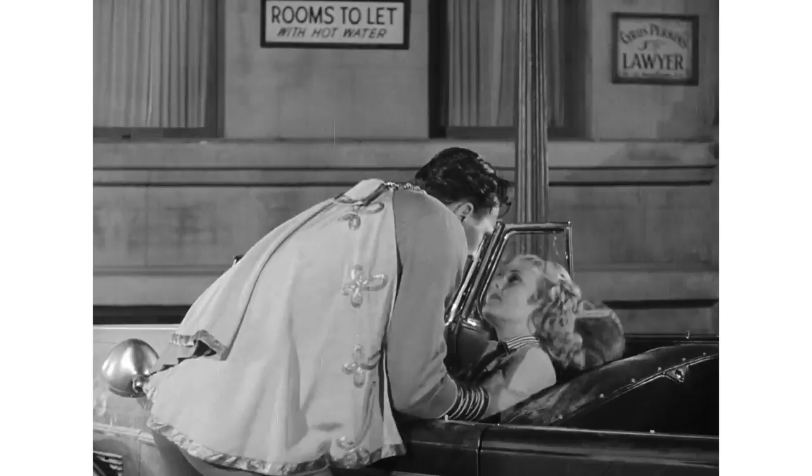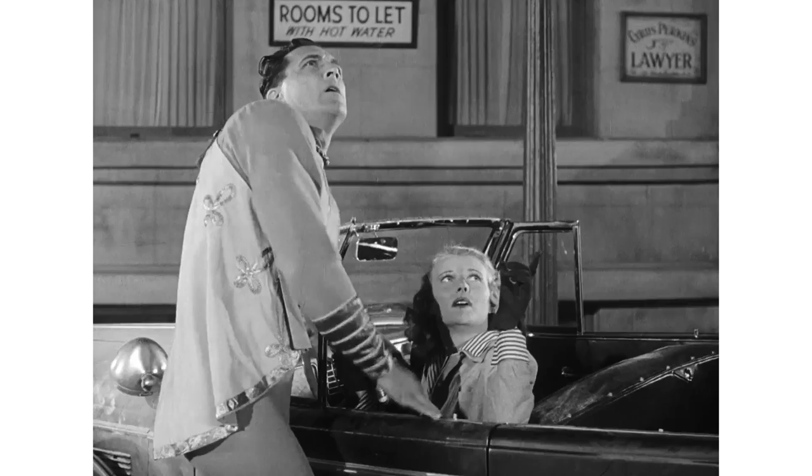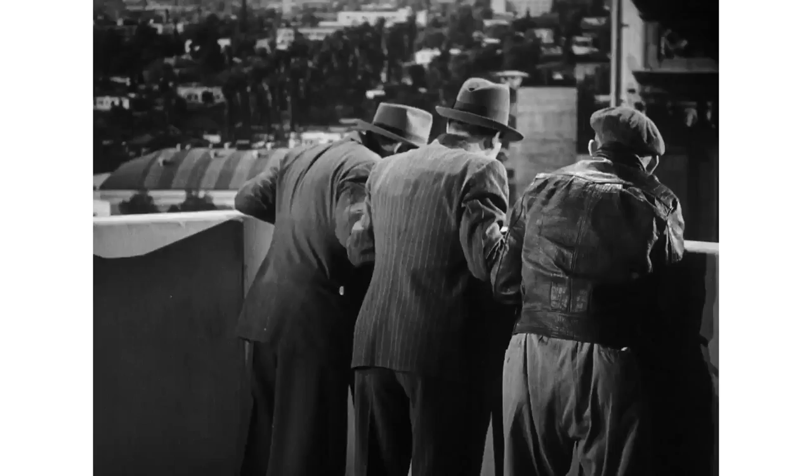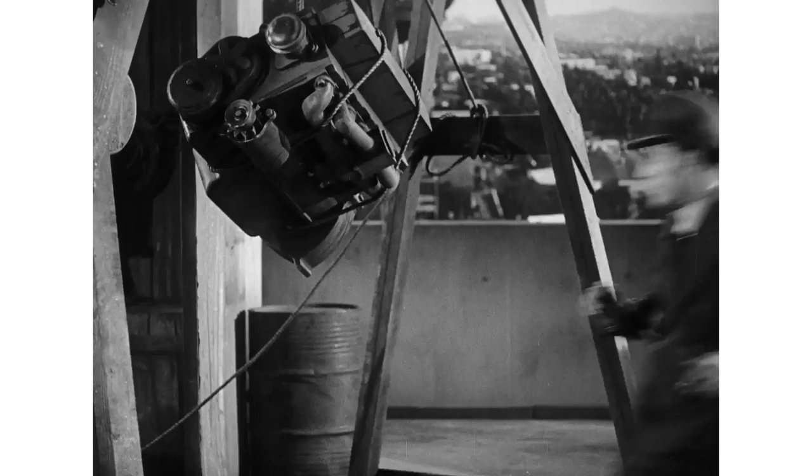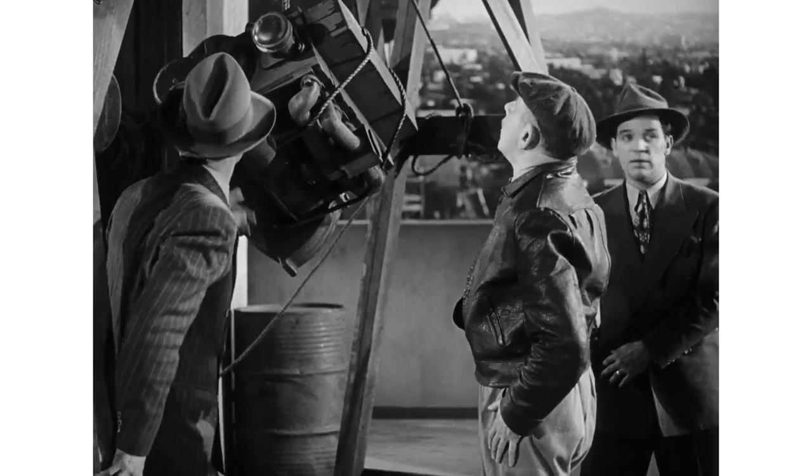Scorpion's men, they're up there on the top floor. It's Captain Marvel. That won't do any good. We've got to get out of here. This will fix Captain Marvel. Untie it.